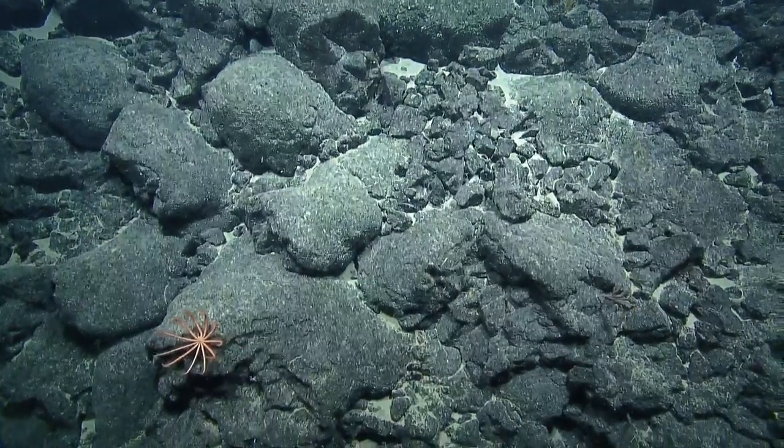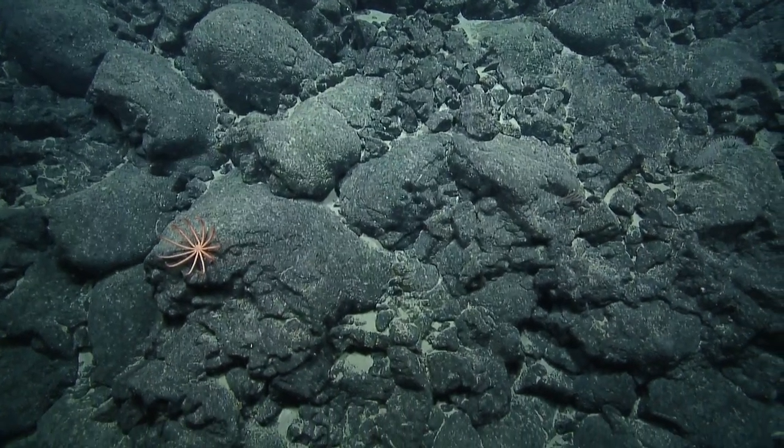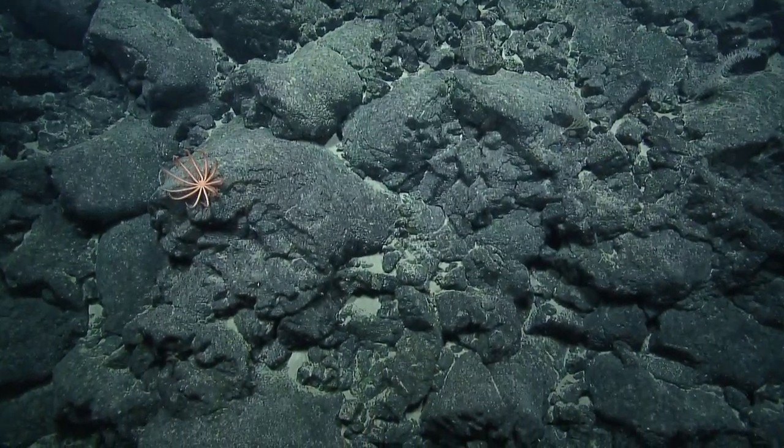Some nice looking busted open pillows. That's pretty.